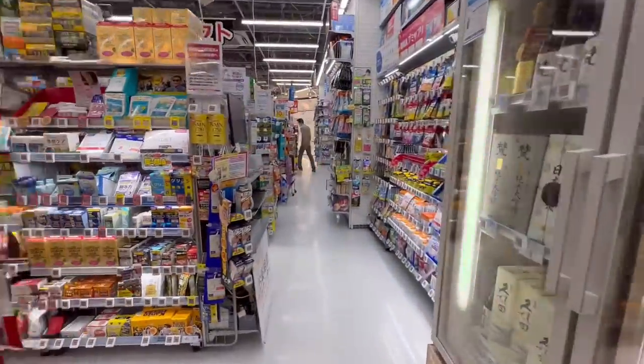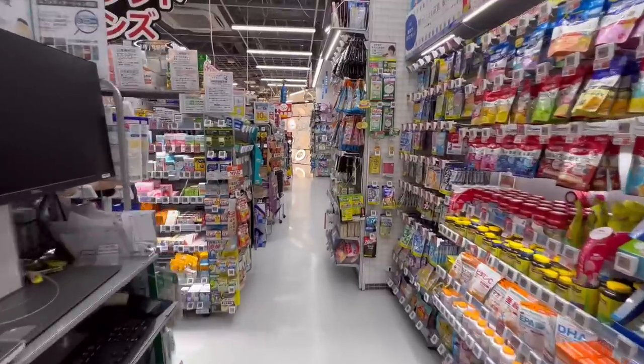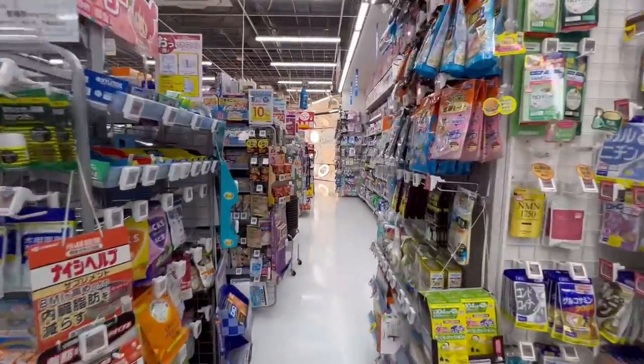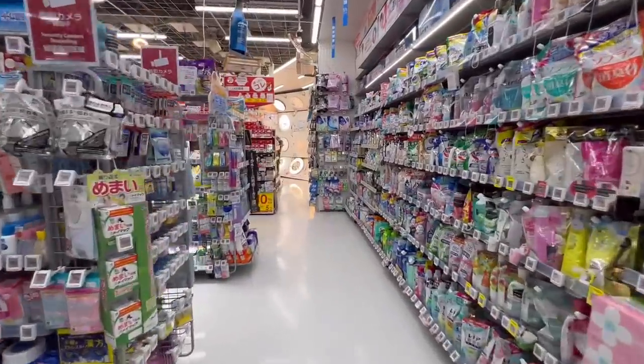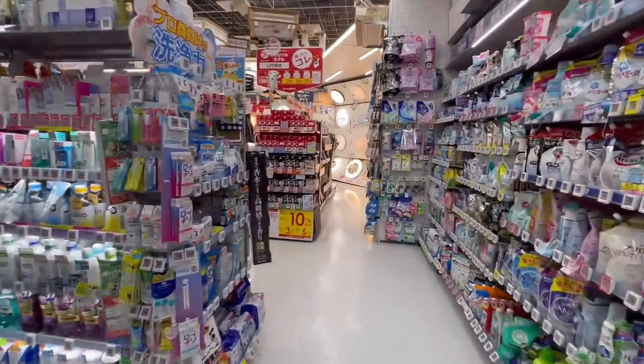I'm gonna go through the bag. There's a lot of things to see. I will stop at whatever catches my eye. I'll probably do a lot of these store tours. I will try to, you know, come back is what I'm saying. And I will try to stop at different items.